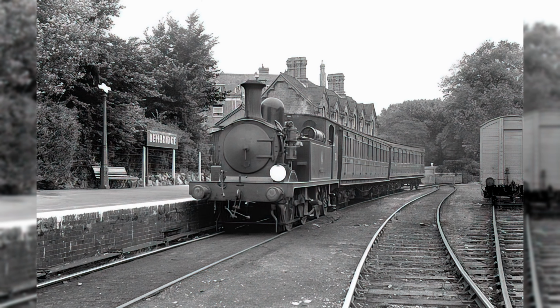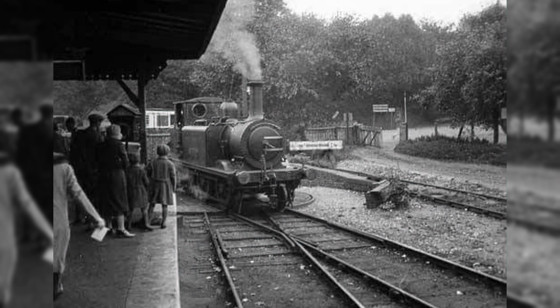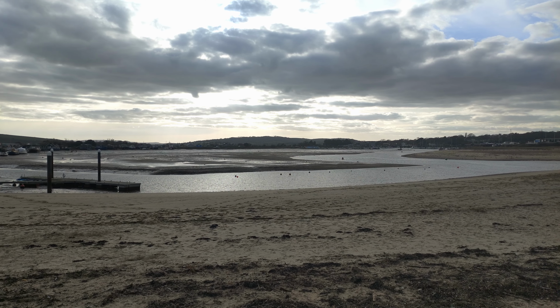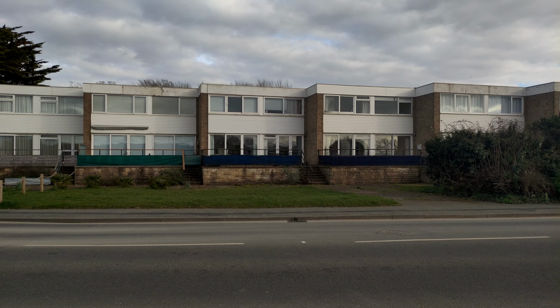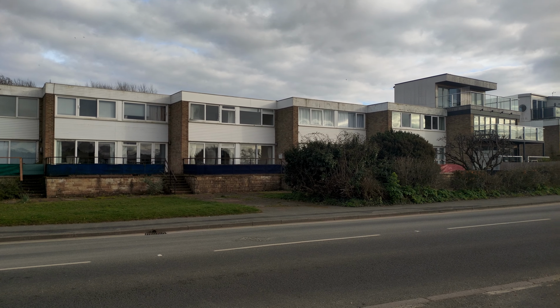Bembridge Station was the terminus of the branch line which connected it to the main line at Brading. It opened in July 1882 and ran until September 1953. The station is long since demolished and these houses built in the 1970s now stand in its place.